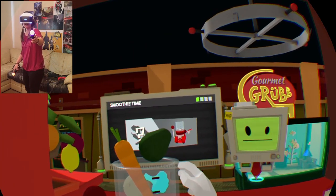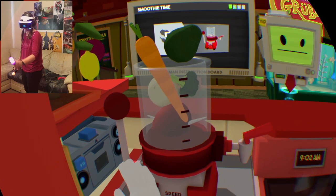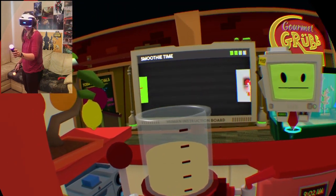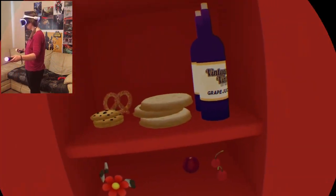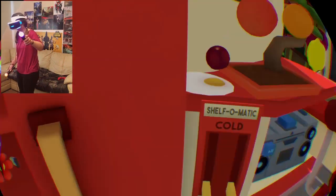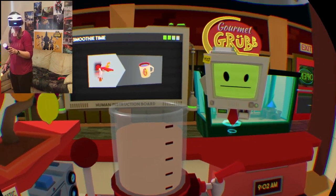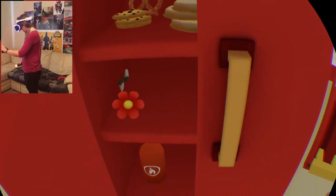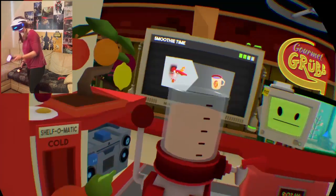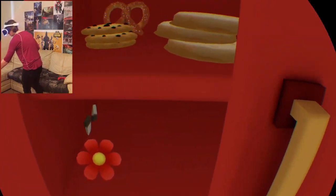Let's put this in there. Alright. Looks good. Pour it out into a cup and then we can serve it. Can we put a cherry in there as well? And a peach. And a tea bag. There you go. Wow, that's nice. And some hot sauce. There you go. Quite a lot of it.